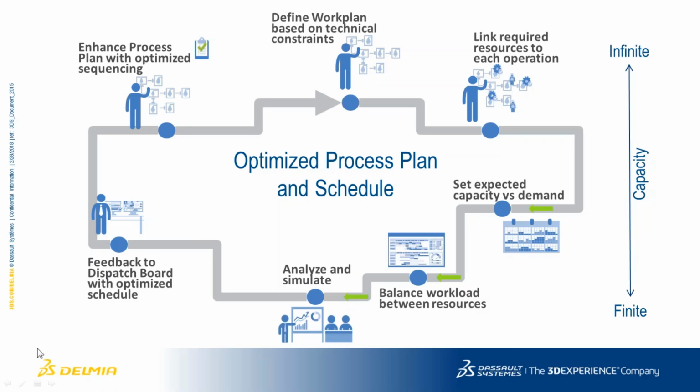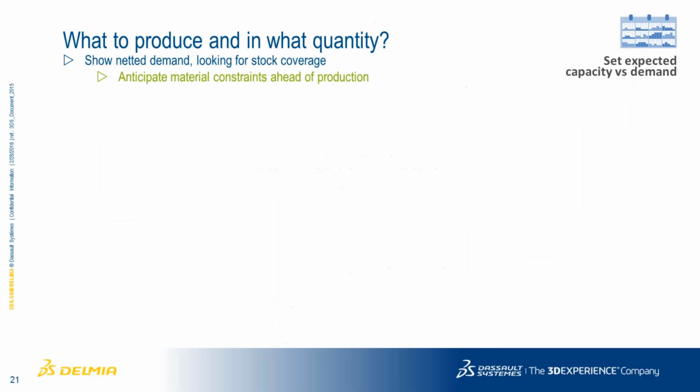And then to complete the loop here, we also want to feed back into our other systems like our dispatch boarding or our execution systems, and then close the loop by taking all that optimized information and putting it back into our design and our engineering. So closing that loop of all the information that we've learned along the way and making our designs smarter and more efficient. So we'll focus today on expected capacity versus demand.